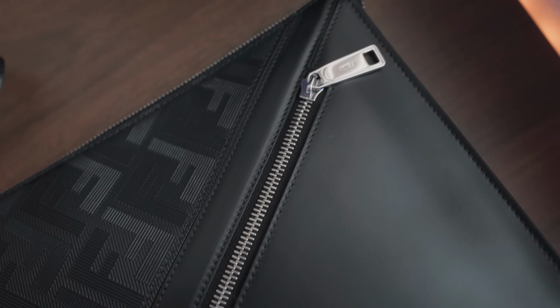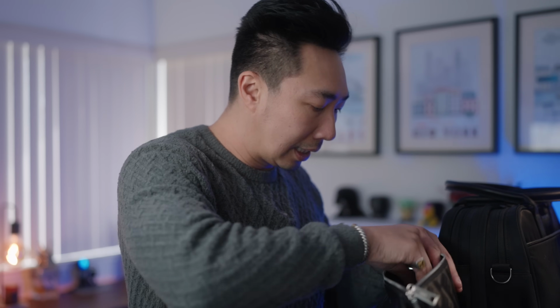So when I want everything safe in a separate pouch that I can zip up and secure to the inside of my bag, that's what I do here. I've also got a pen for customs. I keep a power bank in here as well. It just fits really well in this little pouch.